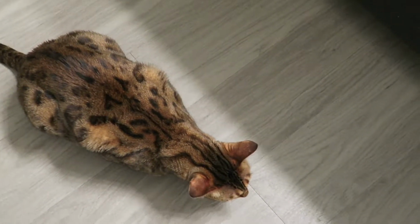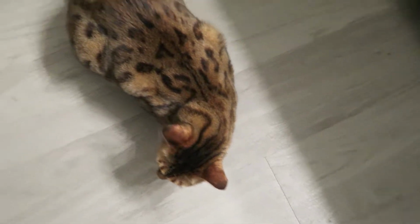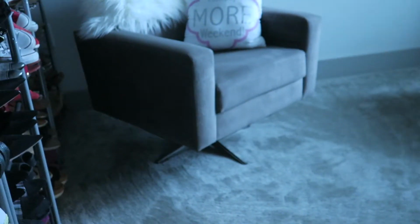That's insane. We could not find him anywhere. He always hides. Let me show you his hiding spots. He hides where all the brooms are in the back behind the washer. He hides behind the little heater thingy. And he hides under the beds or under the chairs. He'll hide right there in the back so you won't be able to see him when you're standing.